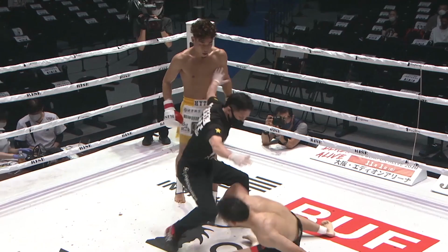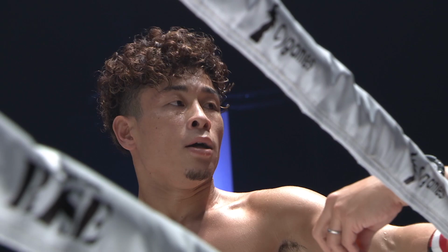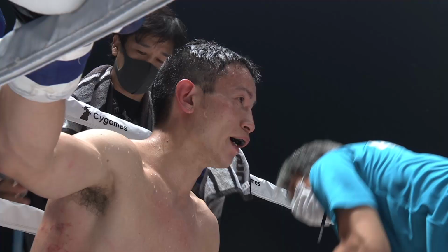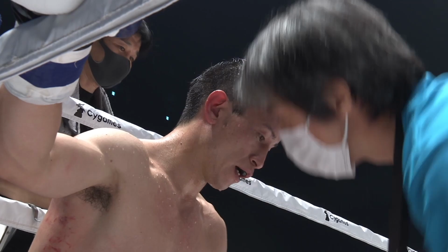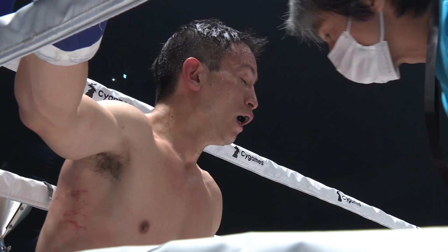Watch this. Bang! Right onto the face of Tatsuaki. Absolutely no option there. Down to the canvas. And he took a while to recover after that. His eyes didn't look right. Now sitting in the corner, he looks to be okay. He's breathing heavily, but he seems to have recovered. But even after he got up after the count, he was still struggling. He was. And I think he's out of breath too.